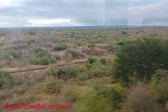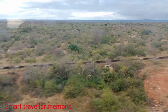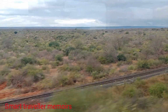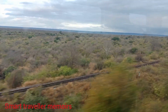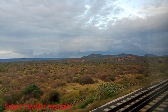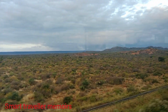Alright. I'm trying to see whether I can get an animal. We were told to look for elephants, but maybe they have gone to where they sleep. Alright. So let's meet in our next point of interest. So you can see some hills there, and we are still around the Tsavo East National Park.